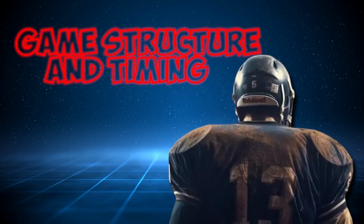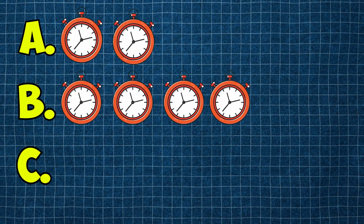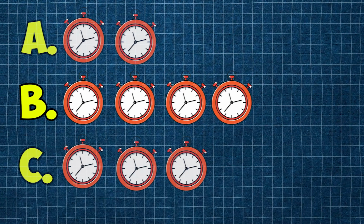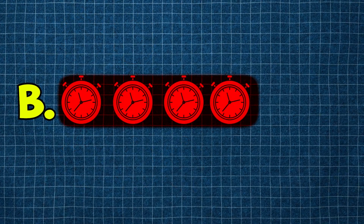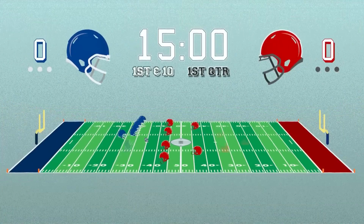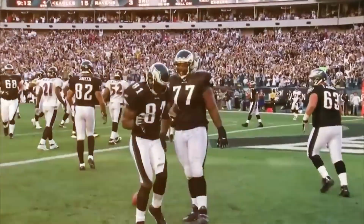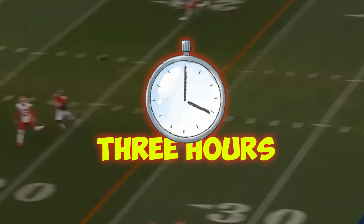Game structure and timing. Next quiz. How many quarters are there in a football game? Is it A, 2, B, 4, or C, 3? What do you think? If you picked B, 4, you're correct. An American football game is divided into 4 quarters, each lasting 15 minutes. Don't be fooled by the clock though. With all the stops, starts, and commercial breaks, the games usually run about 3 hours.